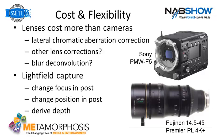And then we have light field capture, where you can change focus in post. You can change the camera's position in post. You can derive depth information from a single lens.